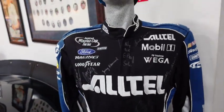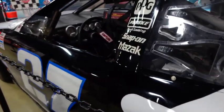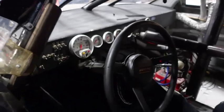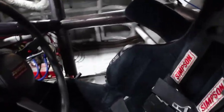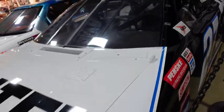There's a nice autographed race suit and a hat. Number 27, Ryan Newman. Twenty-seven, that is his ARCA car. Ryan Newman's a good guy. He's one of our board members. Oh, very good.